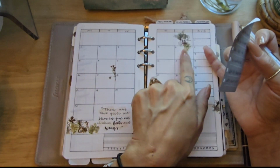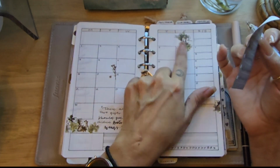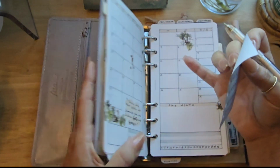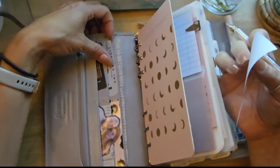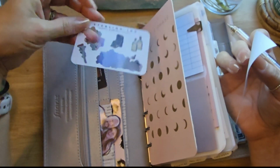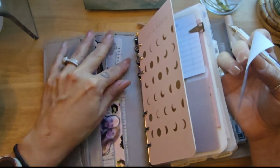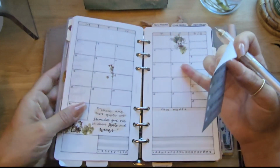I used some of the Sterling Ink stickers that I got with one of her orders. It was just floating around. I think I had it in here. Actually, yeah, it's one of these little stickers that she sends with the order. So now I have two left, and that's that. I used that to decorate September, and that's pretty much it.